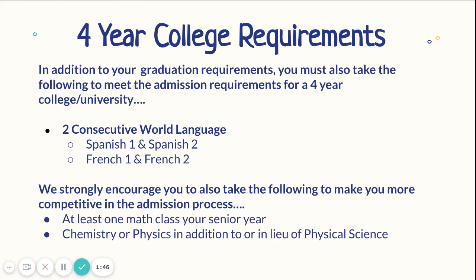Now, if you are applying to a 4-year college or university, in addition to those graduation requirements we just went over, you also must take 2 consecutive world language courses. So that needs to be Spanish 1 and Spanish 2, or French 1 and French 2. This cannot be Spanish 1 and French 1. They have to be the same language, and you have to take 2 of them in the same language.